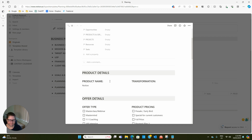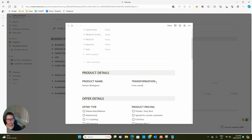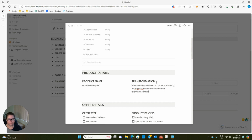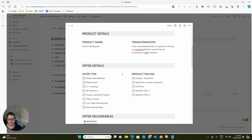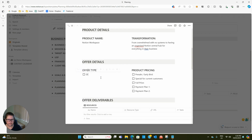Notion workspace. Transformation. From overwhelmed with no systems to having an organized Notion central hub for everything in their business. Okay, so next you can fill out what type of offer it is. Now, I don't even have digital product there, so let's just put digital product because that's what this would be.